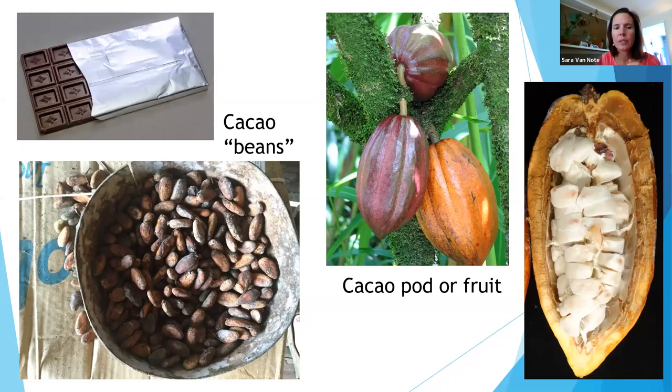And then what they do is they'll take the seeds out, and they won't dry them first. First they'll ferment them. They'll group them together and keep them warm, and that breaks down parts of the beans so that we can eat them. And then they dry them, and that's what it looks like in the cacao bean picture. And then they grind them and add substances to make them tasty like chocolate. So they taste pretty different, if you all have ever had cacao nibs, from how they taste as chocolate.